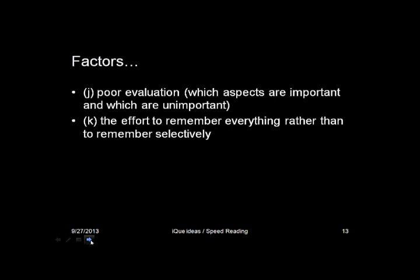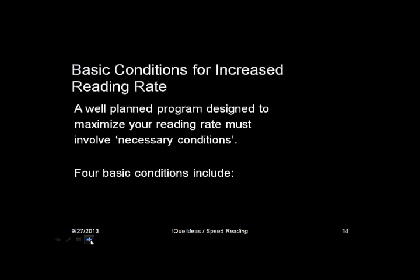Poor evaluation. Which aspects are important and which are unimportant is not something which you actively process. In fact, you believe every single written word has to be understood, and that leads to absolutely poor reading speed. Similarly, the effort to remember everything rather than to remember selectively is a major factor which slows down your reading speed.